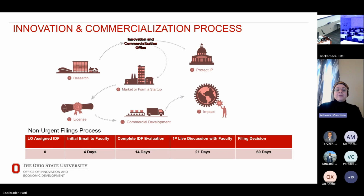Okay, so a little bit about the innovation and commercialization process for those who are pretty new to this space. Everything starts from innovation, from the university research. Number one shows you do the research, you do the great work, and then you figure out that there is something very novel and interesting, and you disclose it to your office. So the Innovation and Commercialization office receives your invention disclosure.